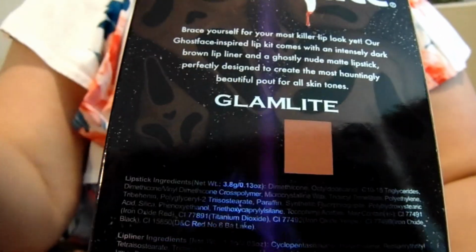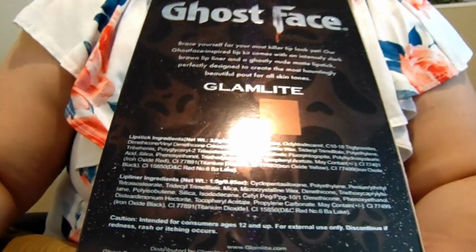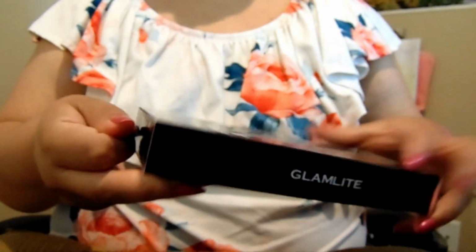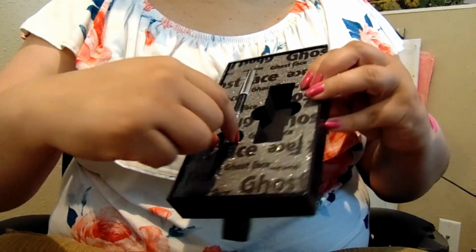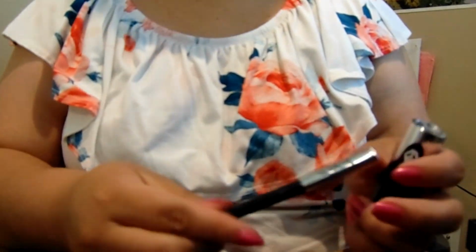I'm pretty sure it's a black, but it looks dark brown on the box. But there is a lip liner and, look at that. Again, I love just pulling it out. It makes it so much simpler to just pull this ribbon out and you're done. So we're gonna pull this out. Thankfully, we have a little bit more room. I've had some issues trying to pull these out sometimes, but they come in this box. They're nice. Oh, girl, this is fancy.